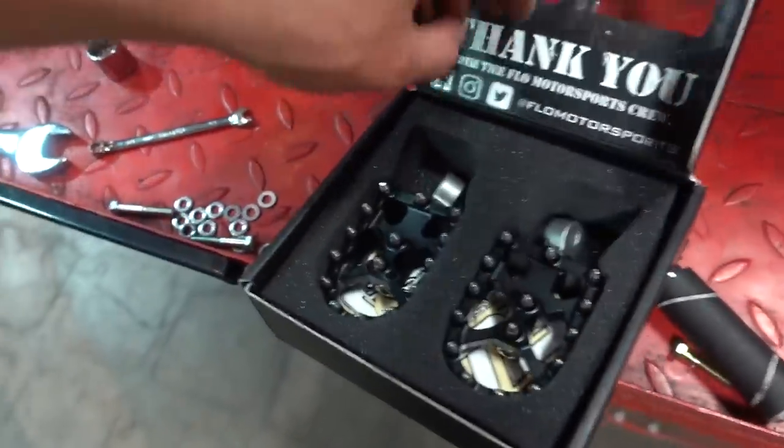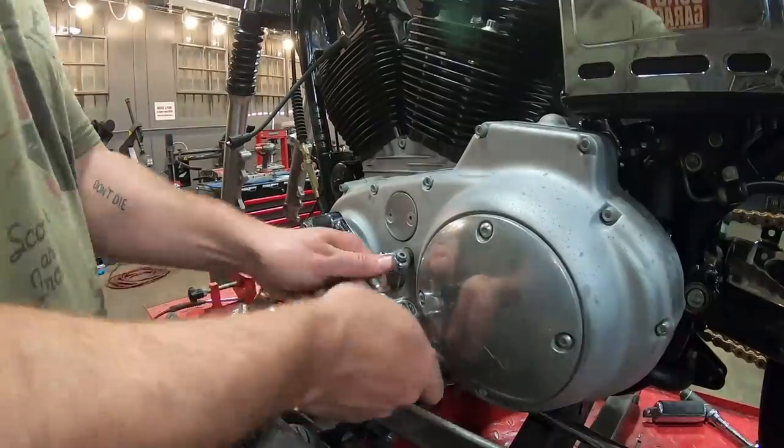We've gone about as far as we can go before the Tracker Die bros get here. In the meantime, we're gonna install these sick Flow Motorsports pegs.